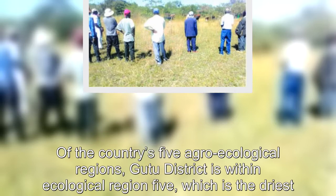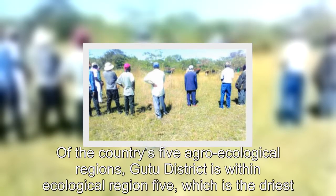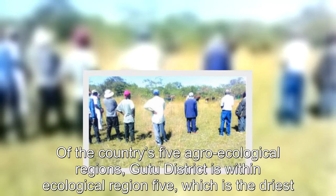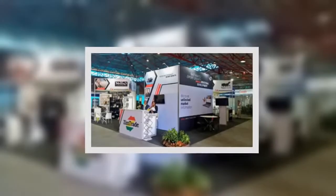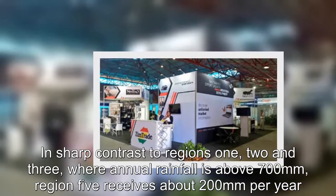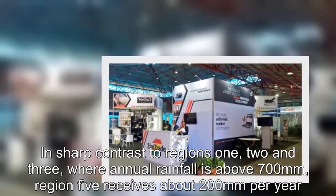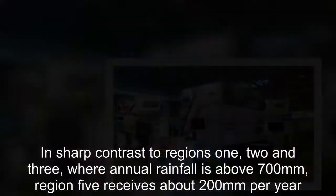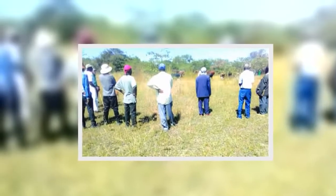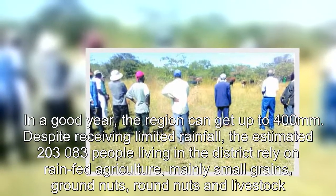Of the country's 5 agro-ecological regions, Gudu district is within Ecological Region 5, which is the driest. In sharp contrast to Regions 1, 2 and 3, where annual rainfall is above 700 mm, Region 5 receives about 200 mm per year. In a good year, the region can get up to 400 mm.